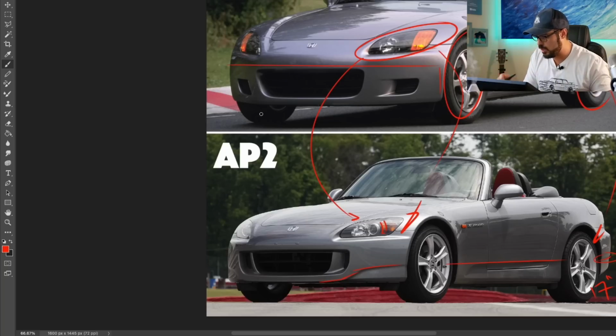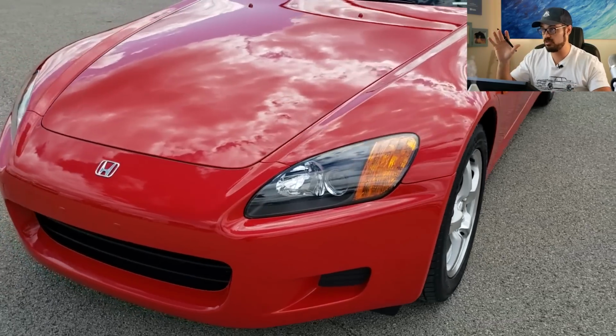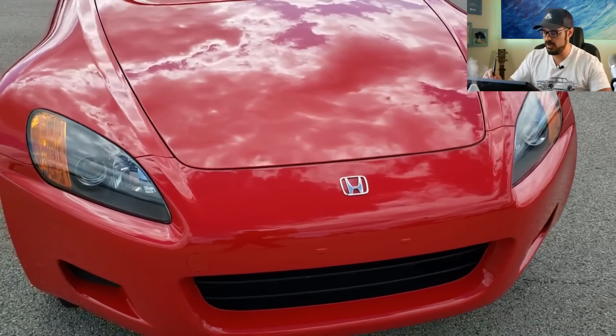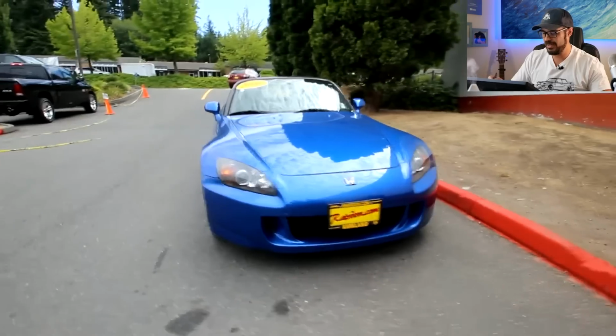If you look at the front intakes, also changes from the AP1. Look at this piece right here, compare it to the AP2, which now has these removed, no side air intakes. I guess that's probably the easiest way to tell these two apart, just from a straight front view. If it has some lower corner intakes, then it's the AP1. If those are removed, then you're looking at the AP2.